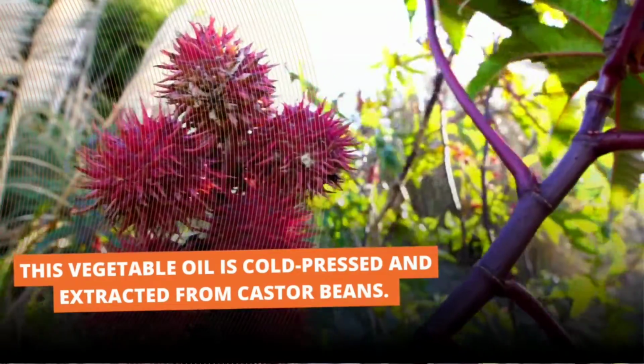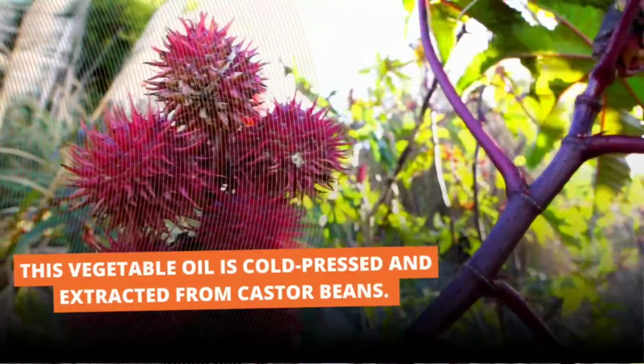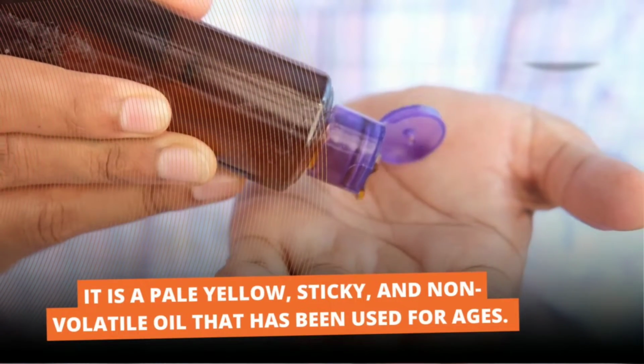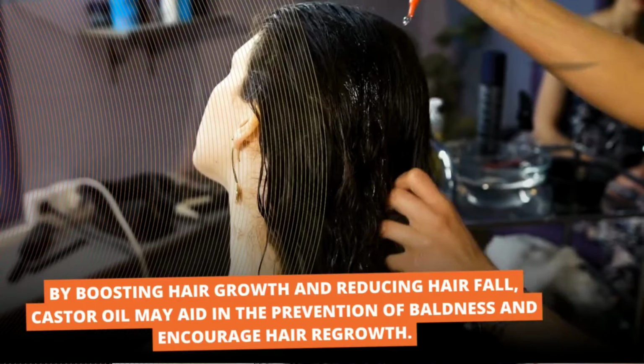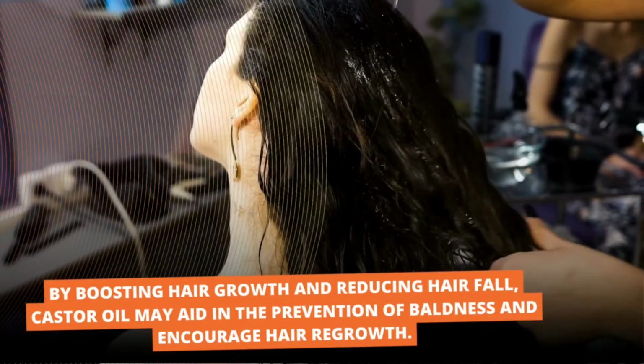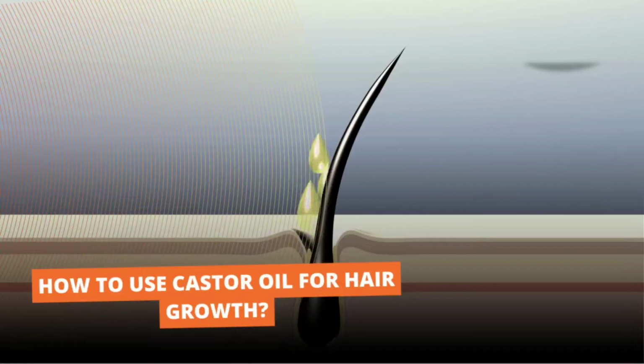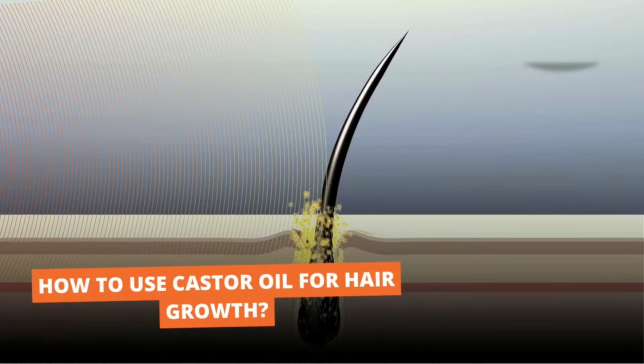How does castor oil work? This vegetable oil is cold-pressed and extracted from castor beans. It is a pale yellow, sticky, and non-volatile oil that has been used for ages. By boosting hair growth and reducing hair fall, castor oil may aid in the prevention of baldness and encourage hair regrowth.